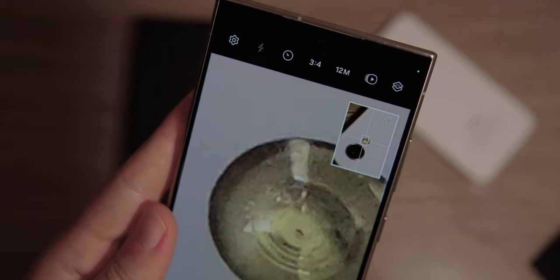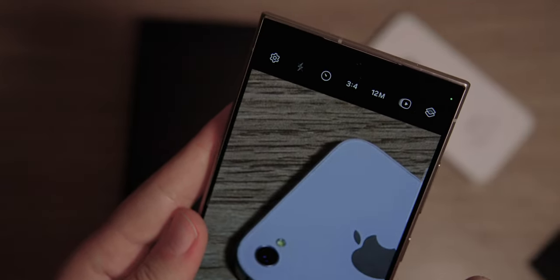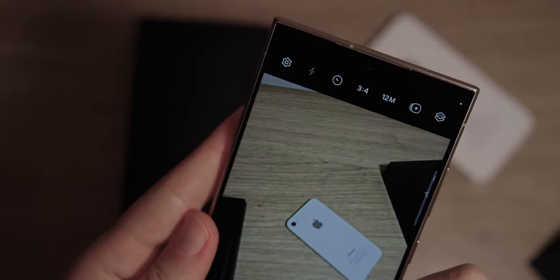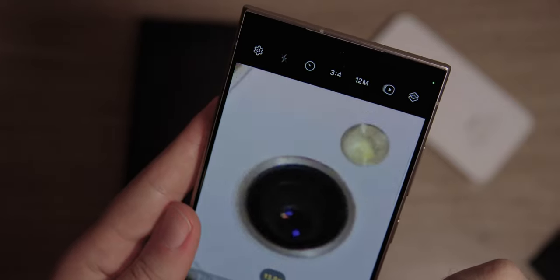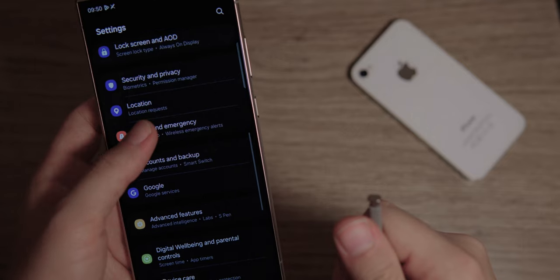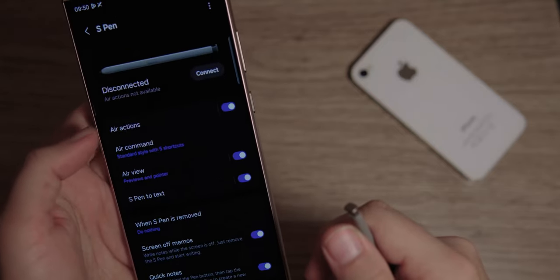In some use cases, this will save days of humanoid lives. Also, the ability to switch between all lenses, including the front selfie, is great. S Pen. Can't say enough of its usefulness. It is built into the device and has integrations that you can't get with an external stylus.